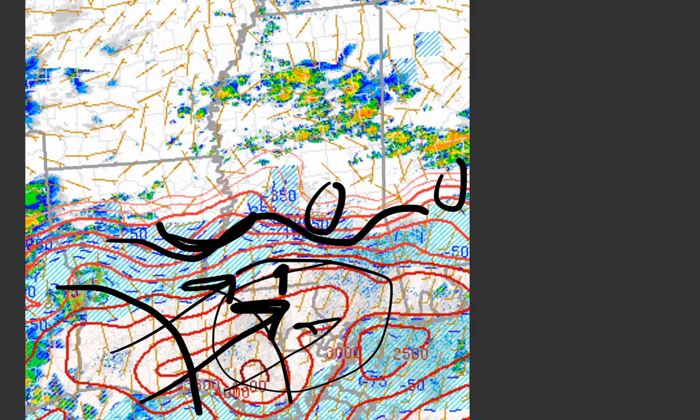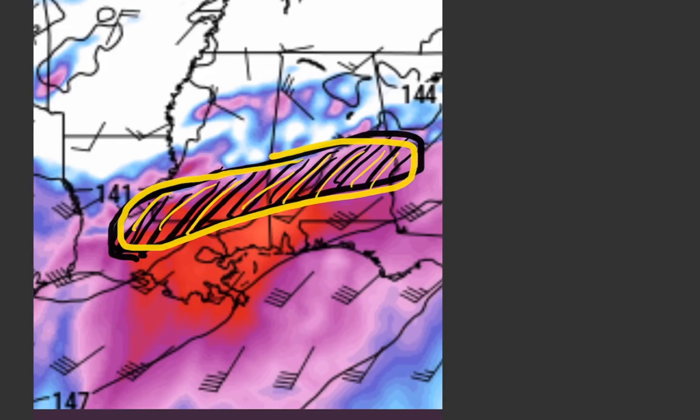So when you have a 40 to 50 knot southwesterly low-level jet over top of that, that creates some pretty extreme wind shear. And that's why the target area the night before was across southern Mississippi into southern Alabama, basically along that warm front, but ahead of that 700 millibar speed max as well. That was where the main show was going to begin with this one.